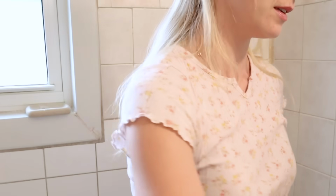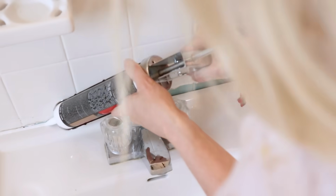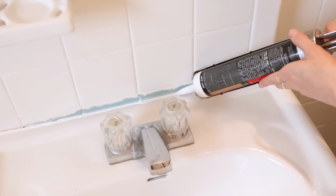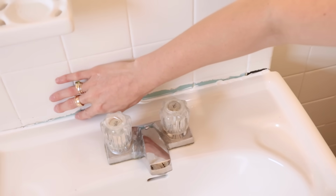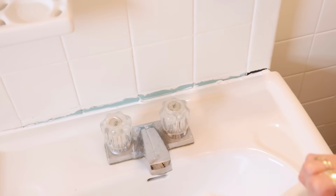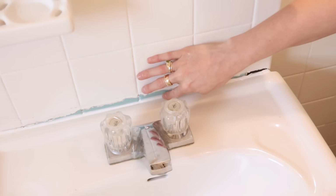Starting with the sink, I'm first placing a small bead of caulk on the edge that I want to seal. You don't need too much here. Next, with my finger, I'm just pressing ever so slightly to smooth out that gap. Every couple of inches, I wipe the excess off my finger on a rag, and cleaning your finger often is very important or it can get messy looking.